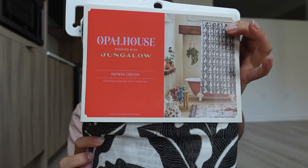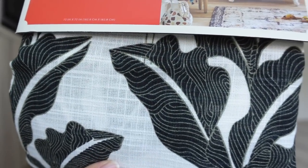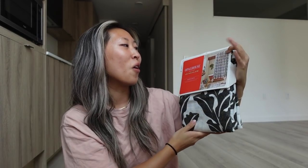And then this is the shower curtain that I got. Woo! Oh my God, you guys, I was at HomeGoods and Target for like an hour looking at like three different shower curtains and I didn't love any of them. I think that's why I couldn't decide. But then I saw this one and I fell in love with it. This is the one from the Opal House collection in Target. And I love that it's the slightest bit of dark green, but it looks black. So I just think this will look so cool in the bathroom.